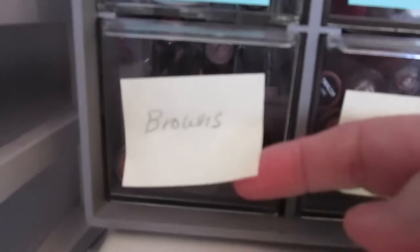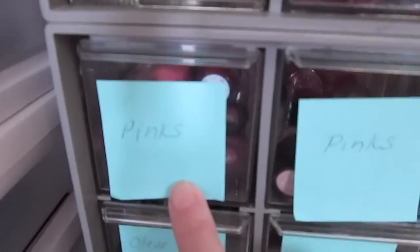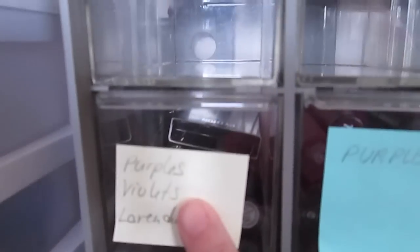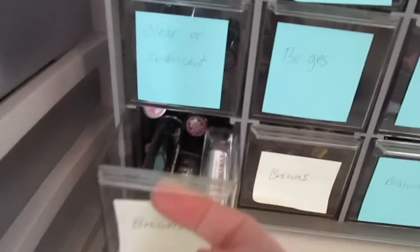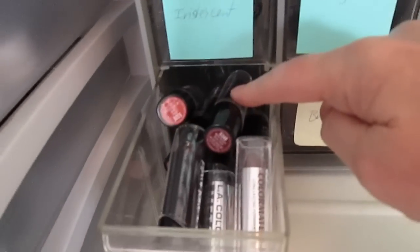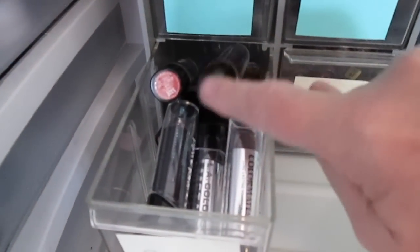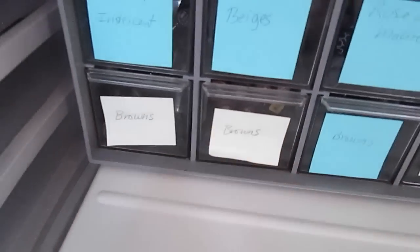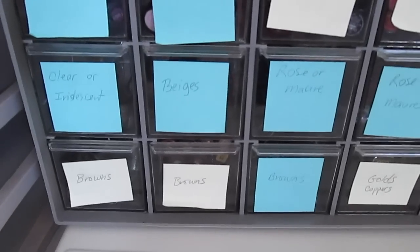For example, this one is browns, and then this says clear or iridescent. This one says pink. This one says peaches, oranges, and corals. This is purples, lavenders, and violets, so you get the idea. And then when you open the drawers, I try to group them, like these are bullet type lipsticks, and then the next one would be liquid lipsticks, so they fit better if you try to group them together by size like that.